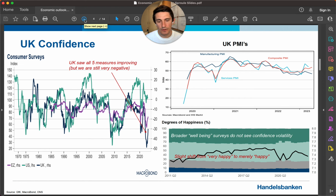UK confidence. So there's a lot of information on this slide. Essentially, the summary of this slide is people and businesses are generally happy and their happiness is improving, but their happiness is not as good as it was pre-pandemic, which probably makes sense given everything that's going on. But generally, when you speak to business and you speak to people, they're pretty happy, not as happy as they were, still a bit concerned for the future. And there's various ways that can be measured through PMI, consumer surveys, and degrees of happiness, which is just various metrics to measure confidence and happiness.